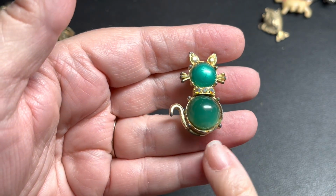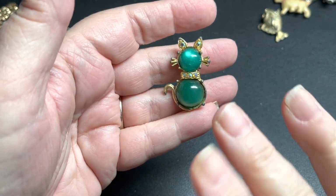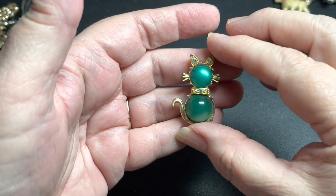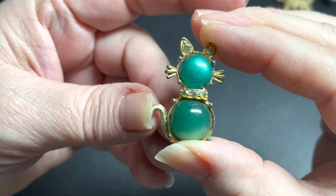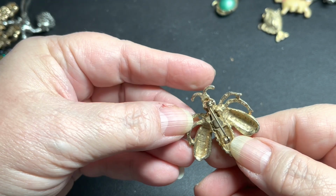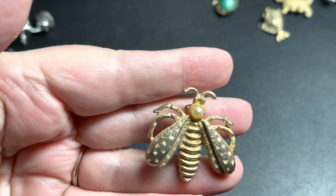It does have some missing gold, but that's a cute piece. I love the condition of this, even though it's a little rough. I think that kind of adds to the vintage vibe. But I love that look. Here we have a gold tone faux pearl bee, textured on the back. I do not see a name, and I'm going to say $5 on that one.